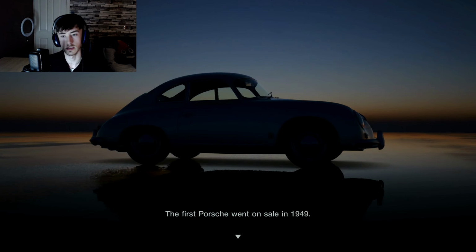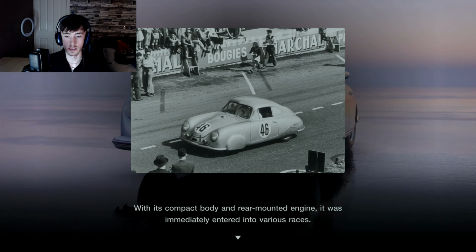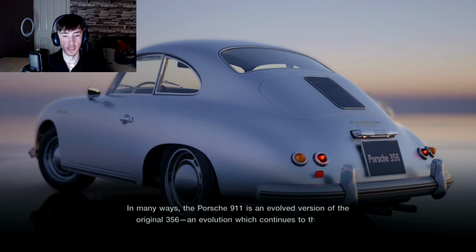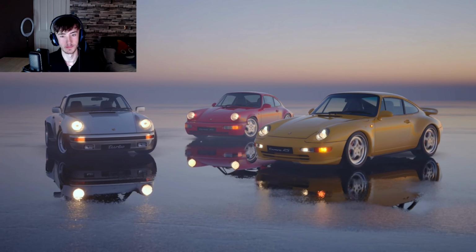The Porsche company was established by the genius engineer Ferdinand Porsche. Before the founding of Porsche, Ferdinand had worked on many racing cars and aircraft engines as a young man. The first Porsche went on sale in 1949. It was a sports car known as the Porsche 356. With its compact body and rear-mounted engine, it was immediately entered into various races. In many ways, the Porsche 911 is an evolved version of the original 356, an evolution which continues to this day.